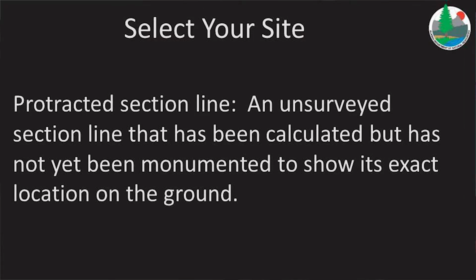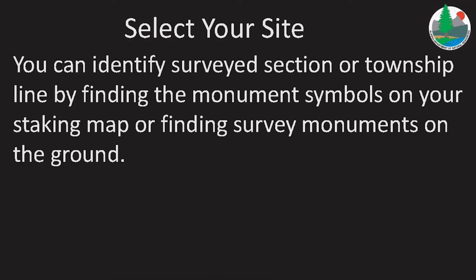You may not stake across a surveyed section line or a township line. But you can stake across protracted section lines, just recognizing the fact that there's going to be a 50-foot easement either side of that line.